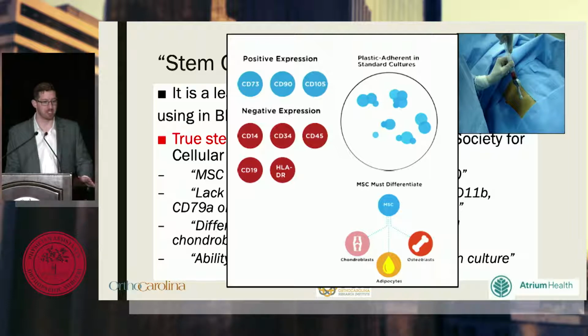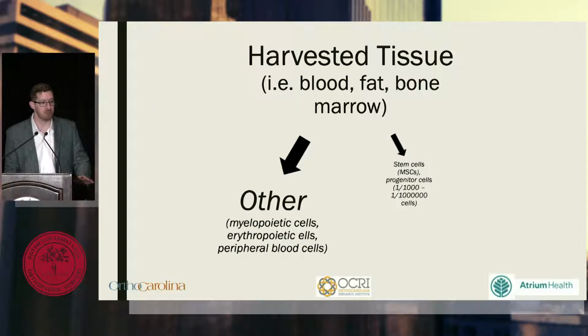Again, therefore, it's a leap to characterize things like BMAC or adipose-derived mesenchymal signaling cells or stem cells as a complete population of stem cells. Really, these tissues contain stem and progenitor cells, but these are actually the least abundant cell types in these preparations. Depending on the tissue of origin, only 1 in 1,000 for fat or 1 in 1 million for bone marrow cells harvested from healthy tissues are stem or progenitor cells capable of differentiating into one or more connective tissues, such as bone, cartilage, and fat. And so for many indications, laboratory manipulation and culture expansion are needed to isolate and adequately enrich these cell populations, and we're not allowed to do that yet in the United States in our treatment algorithm.